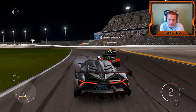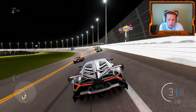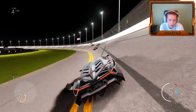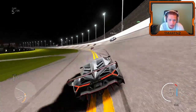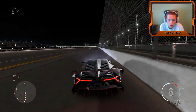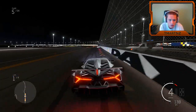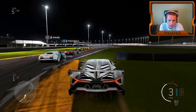What the hell is that? Is that a Bac Mono? It looks like an Indy car. What the heck is that thing? That's not a Bac Mono. Whoa, Mr. Bugatti, calm down there, sir. Looks like we might have a turn coming up. Ooh, little shortcut opportunity. I like this.